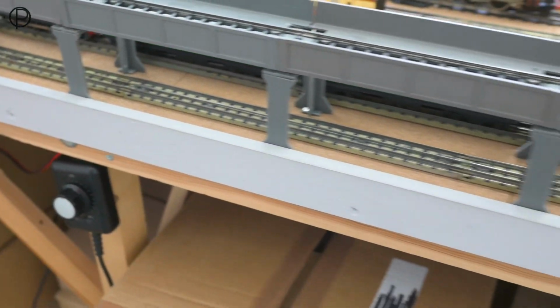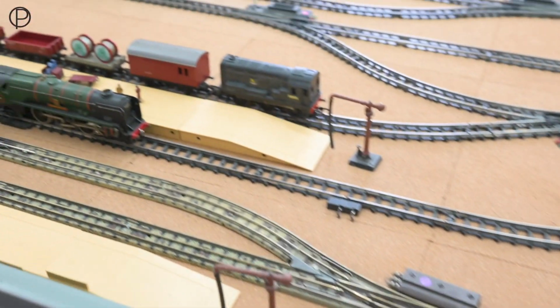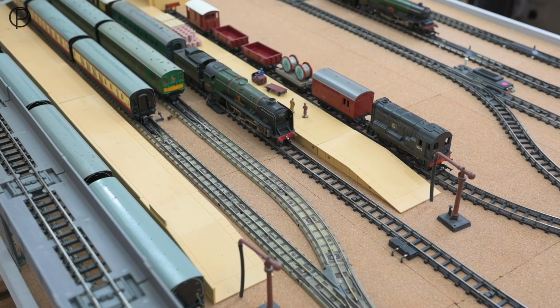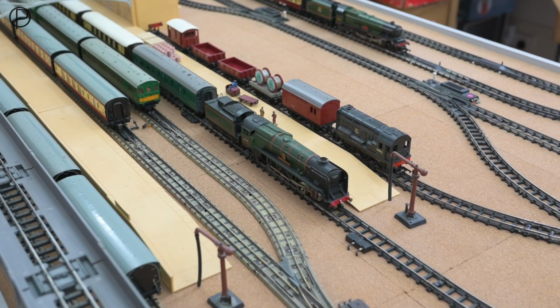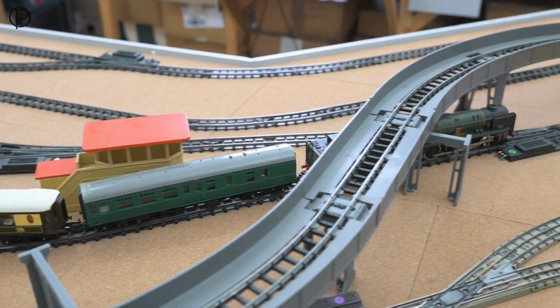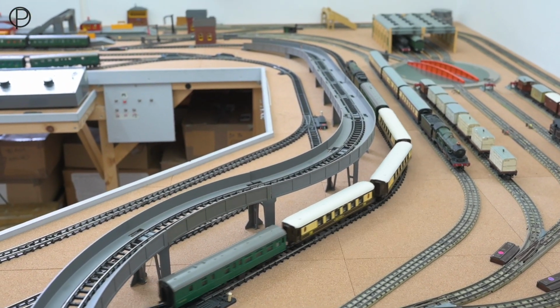We'll just grab the controls for the 2 rail. So let's give that a little bit of power. And we'll run that the other way around the railway. Got it running in the right direction and everything. So off goes the Barnstable. A bit of a Pullman service there.